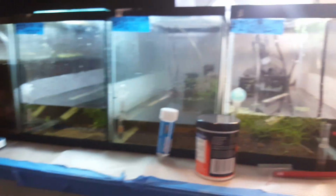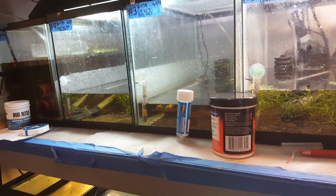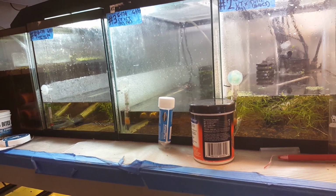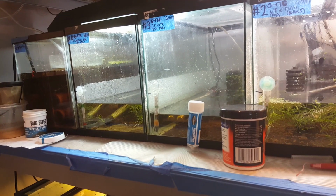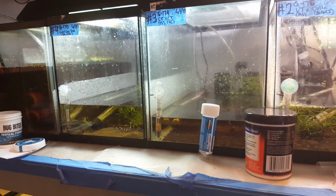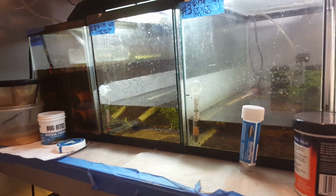So tomorrow I'll be getting these tanks cleaned up. I don't think I'm going to get it done tonight. And getting them reset. I don't think I'll be doing any spawns until later this week, possibly like this Sunday or something. But I'm not sure if I'll update you guys when I do that or just after the spawns happen. So we'll see.